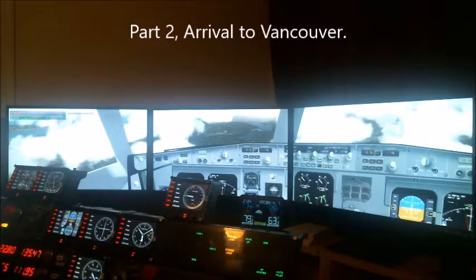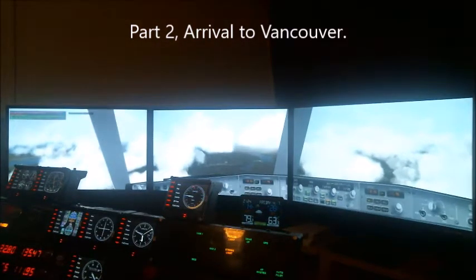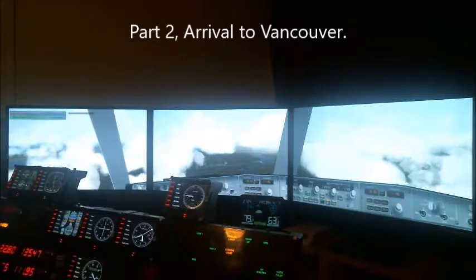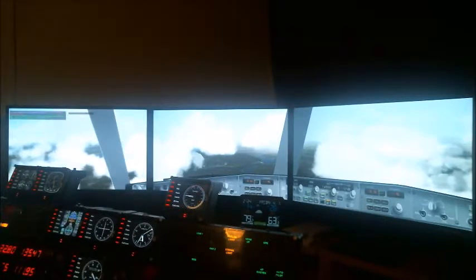Gee, I almost forgot about you. We're on our way back into Vancouver now. We're descending to 10,000 feet, where we'll turn our downwind leg, and then come back and land on 8 left. I do believe, since the winds are still kind of nasty. So we should be okay, however.